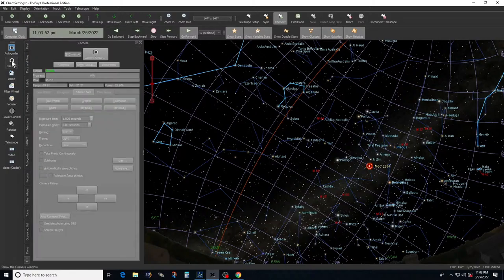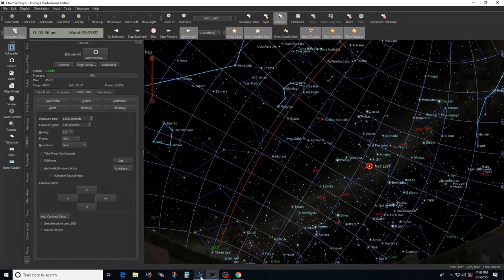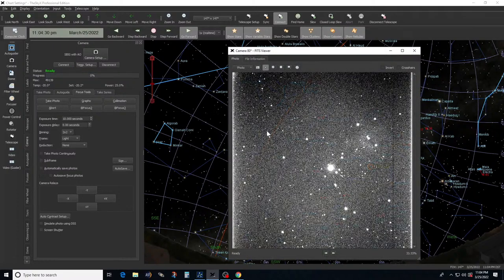So we'll switch back to camera, and we will take, let's do a 10-second exposure, and take photo. I believe that's correct. So basically all we're seeing there is stars.